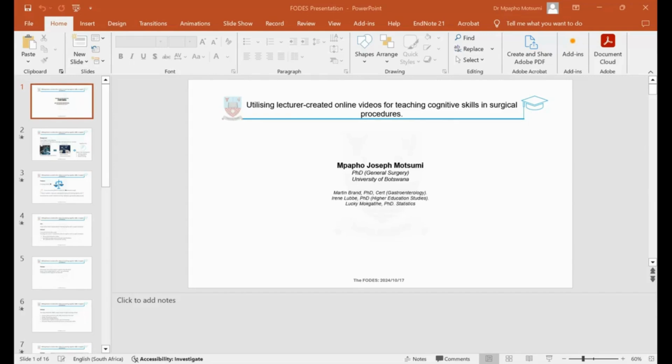One of the things that we asked them was to identify the topics that they feel should be covered during the training of cognitive skills of surgical procedures. The listed topics here are the topics that were provided by the trainees. Furthermore, they were asked to what extent each of these topics should be covered, whether in detail or in brief, before they participated in an operation in theater.